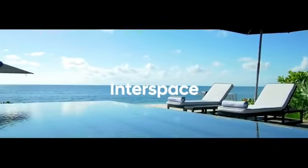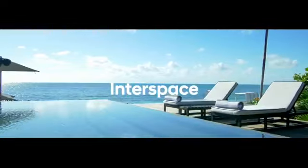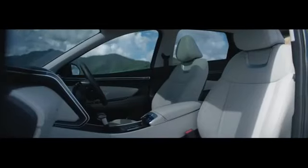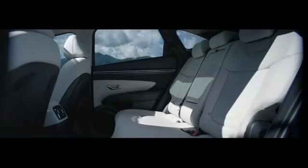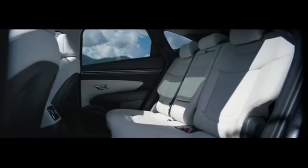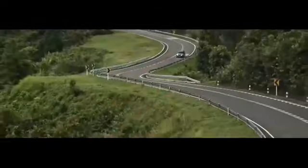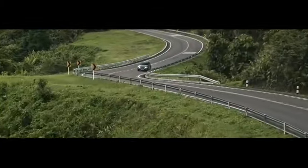Based on the design theme of interspace, where space, technology and information organically intersect, the interiors flow freely across the cabin in the all-new Hyundai TUCSON. Experience a feeling of harmony and luxury with a design that cascades naturally from the dashboard to the front and rear doors.